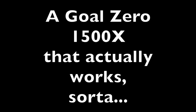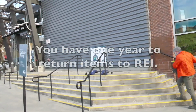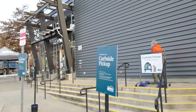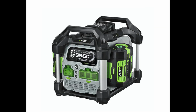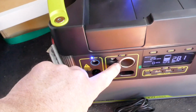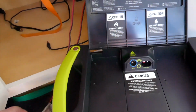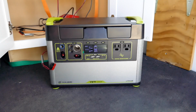Okay, after trying all kinds of things, including a different cable and a different solar panel, I finally returned my Goal Zero Yeti 1500X to REI, and I searched online for alternatives to the Goal Zero. But because of all the things I've built in that use this and this and this, Dometic fridge, which runs off a 12-volt socket thing here, ceiling fan, which runs off this, and my LED lights, which run off this, I decided to go back to Goal Zero.